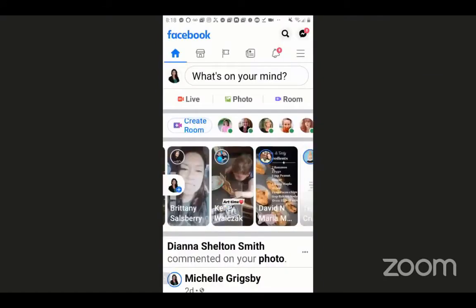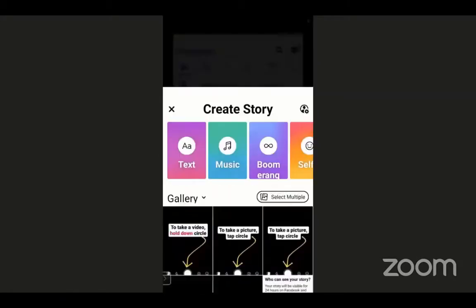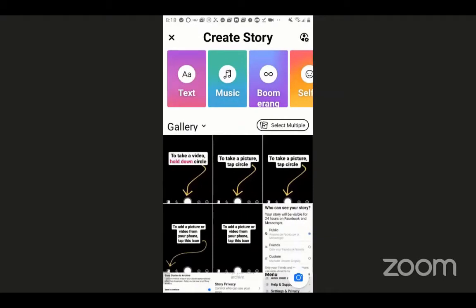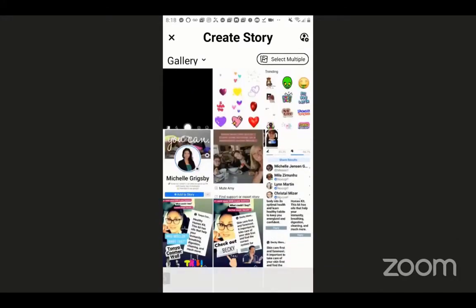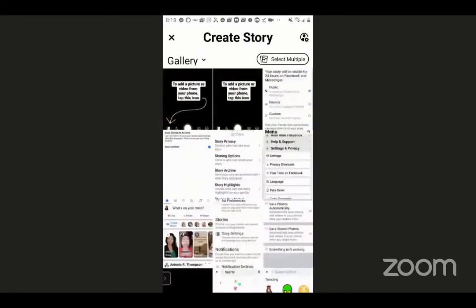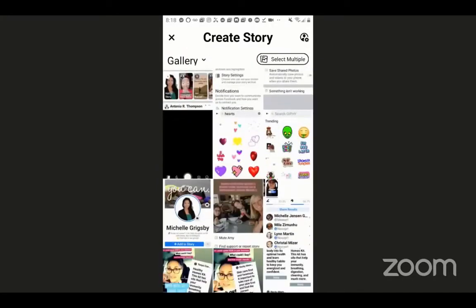All right, now I'm going to show you guys how to add your story. So this is what's going to happen. I'm going to hit this plus sign, and I think it's going to show up on me. By default, as you can see, I can choose something that I've already saved to my phone, and I can tap on that. I can upload either a video or a picture.